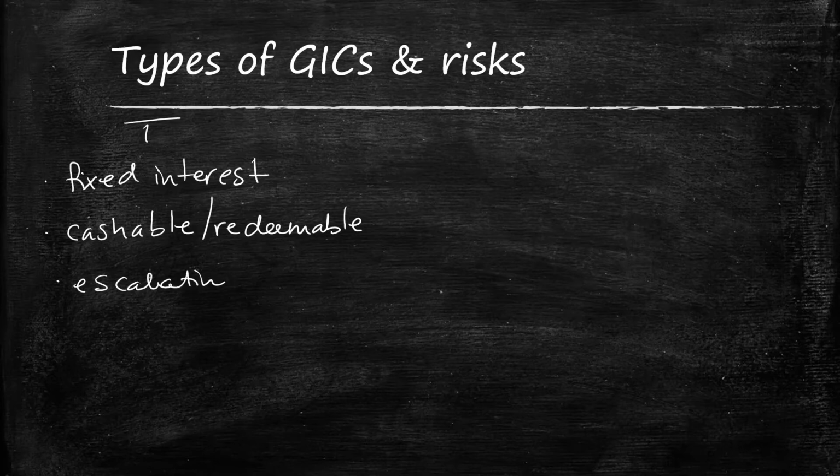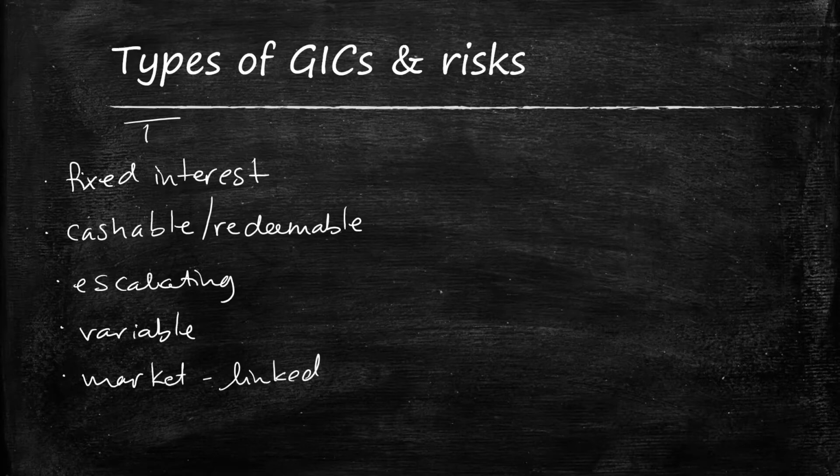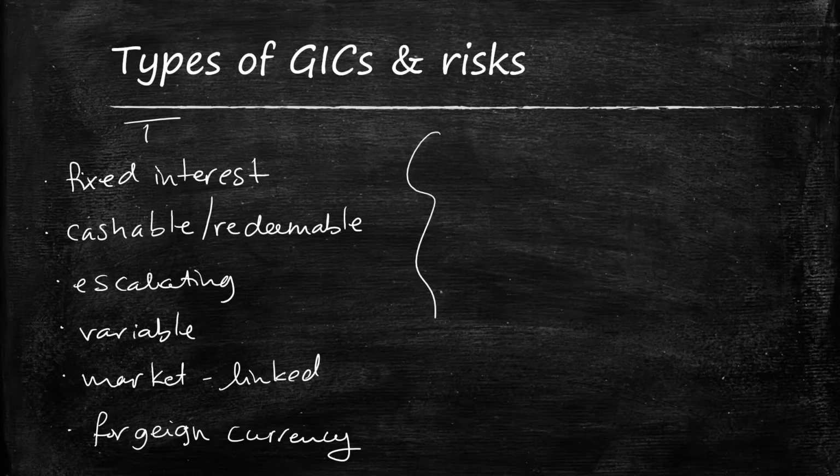Escalating, which means that it does keep up with the interest rate. Variable, which is not so popular. Typically people are getting into GICs not for variable interest rate. Market linked, which follows the stock market up and down, so there are some fluctuations in that one. And foreign currency. With foreign currency, there is no CDIC or Assurris protection that Canadian money does have.